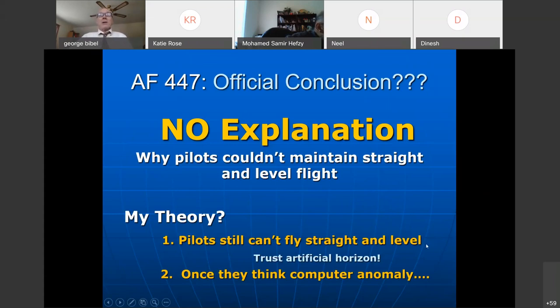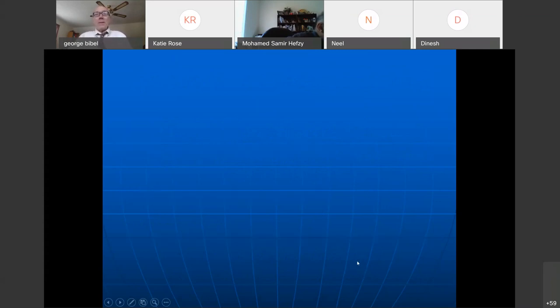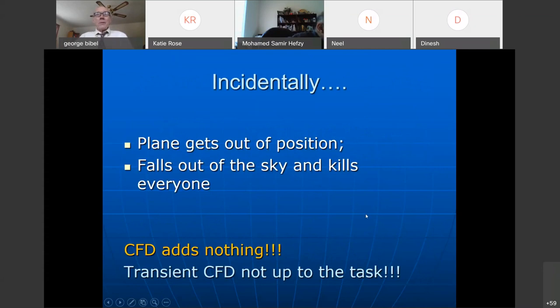So again, I think as soon as they think the computer glitched, they're overwhelmed and don't know what to think, can't trust anything. Ice is a big problem in engines and wings. And because of this accident, they did new fundamental research. There's new FAA rules on icing because of the fundamental research, but who's to say they got the worst combination of circumstances figured out now? All you can say is, it's better.